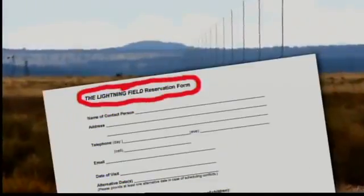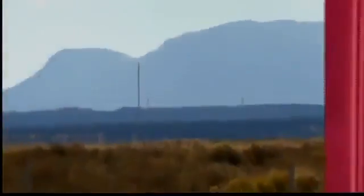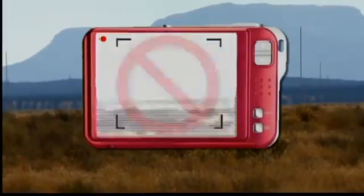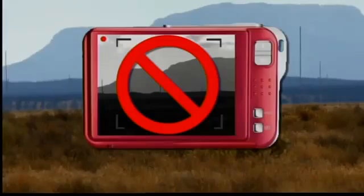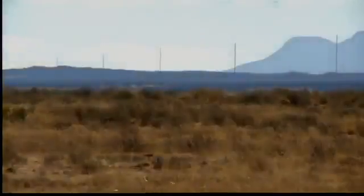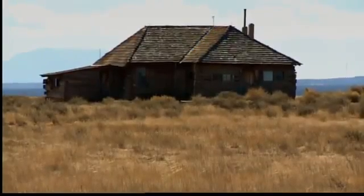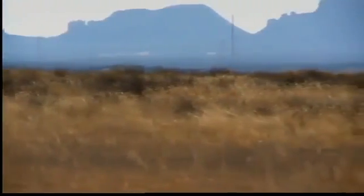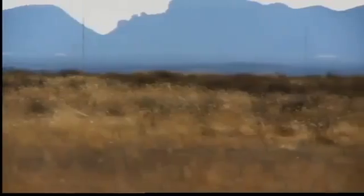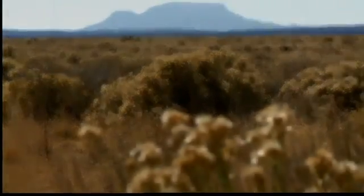Access is by reservation only, limited to 1,100 visitors a year, and costs as much as $250 a person. And don't even think about taking your camera. The foundation prohibits all photography. In fact, you're looking at the first video glimpse of this copyrighted sculpture. A Lightning Field visit requires a 24-hour overnight stay in a rustic log cabin. It is from here that art connoisseurs enjoy the vast forest of stainless steel poles set against a backdrop of a clear blue sky. You see, this is not just art, it's an experience.